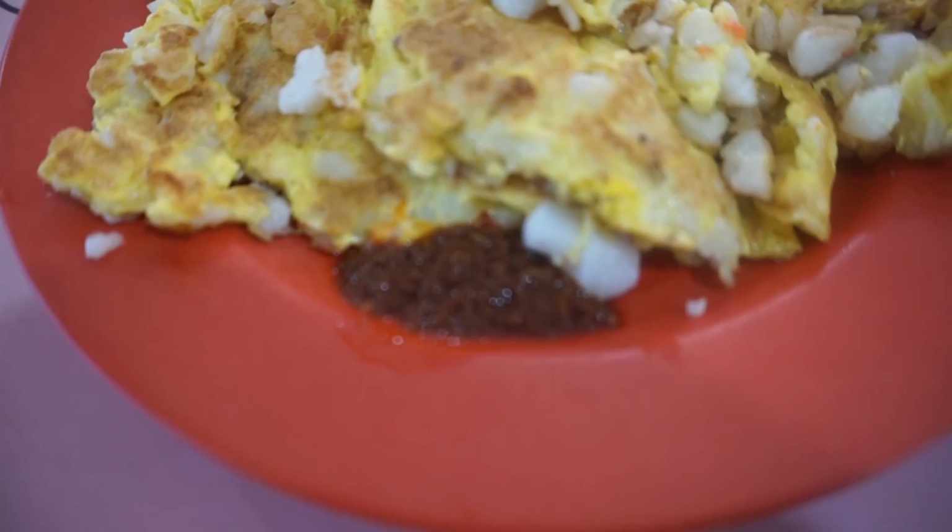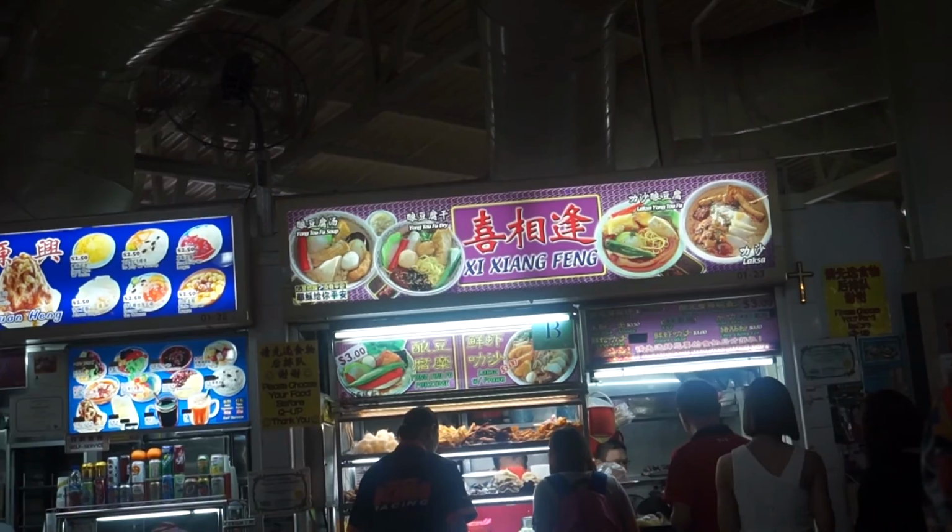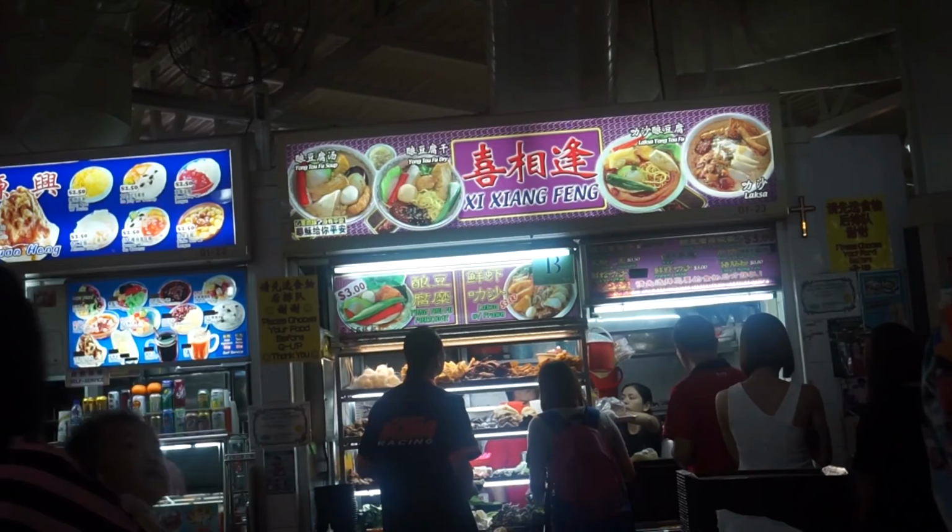Next one is Si Xiang Fen. What they sell is Yong Tau Fu. This place has a perpetual queue. So do be prepared to line up for the food.